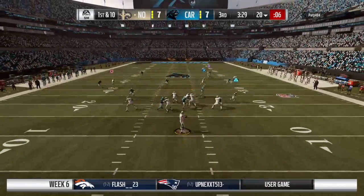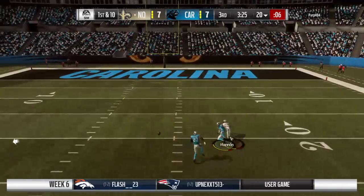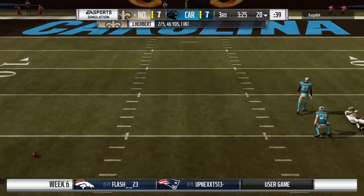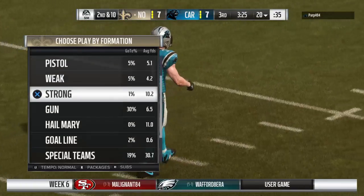Shake off the interception from the last drive. He'll look to throw. He's going to loft one deep over the middle. And that one falls incomplete. Looked like he might have had position there, but he couldn't hold on to it at second down.